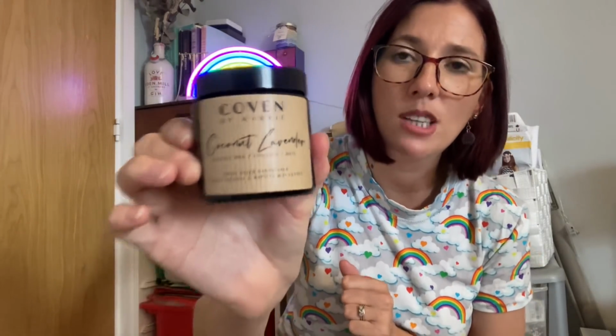And they're handmade, which I absolutely love. It's a small business, which again I absolutely love supporting. They smell so good, really, really good. My husband is a bit sensitive with smells, so we have to be really careful about which candles and wax melts we get, but he absolutely loves these.